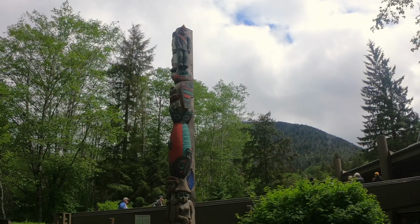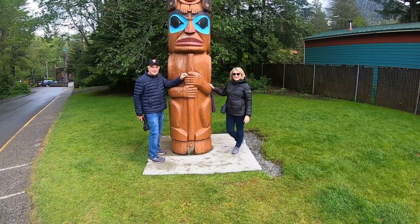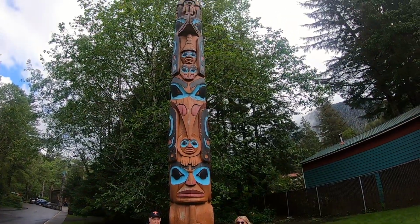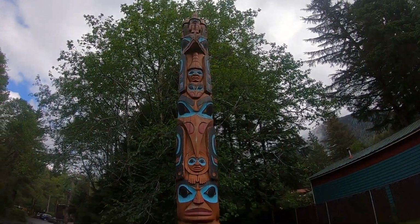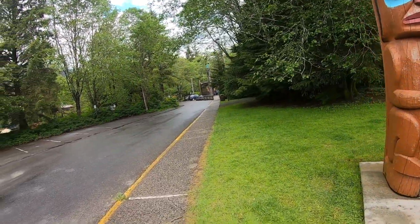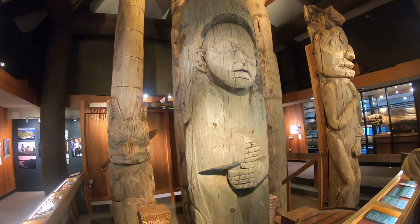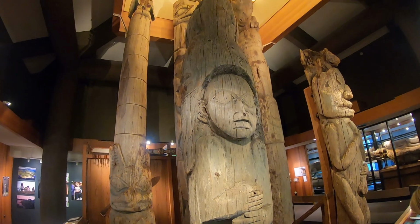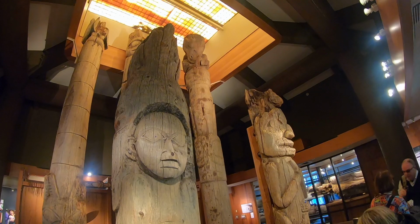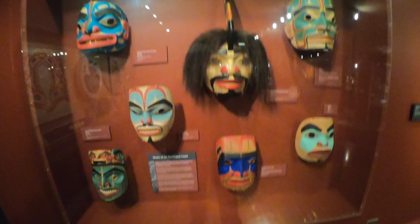We then headed out in search of the Totem Pole Museum. All right. Give you a little size comparison. It's huge. Ketchikan Totem Pole Center. This is going to be more interesting than I thought. The Totem Heritage Museum. These guys are old. What that is on the top of that one. After visiting the Heritage Center, we headed back to the ship.